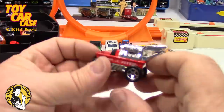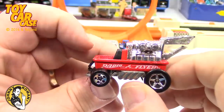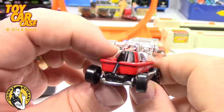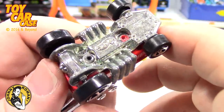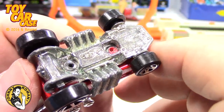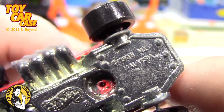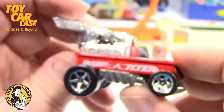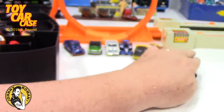Oh, one of my favorites. My sister gave me one of these once. Now, this one's missing the handle. It got busted off. Some wear on those. 1998 on the date. Radio Flyer. Oh, that would be cool.